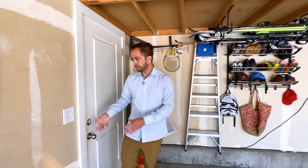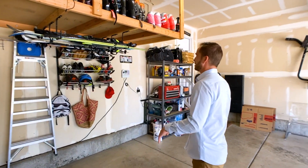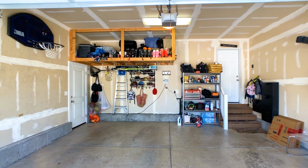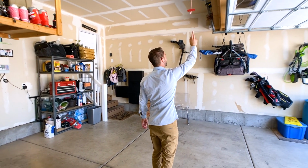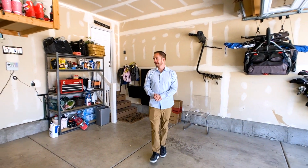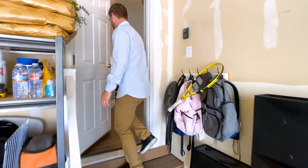So here in the garage, it's easy access right from that storage shed, and they've maximized the storage in here as well with overhead storage, different wall storage devices, and more overhead here. So it's a really efficient 2-car garage, and then it'll bring us back here into the entryway.